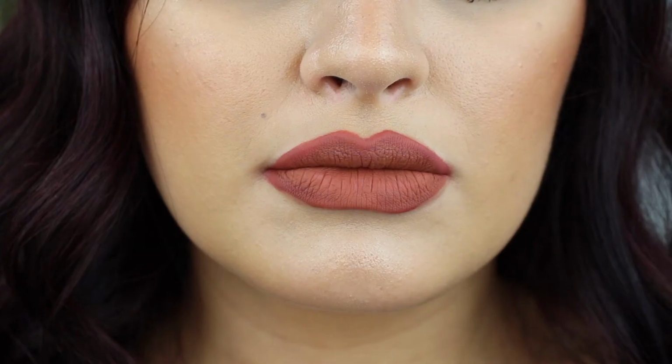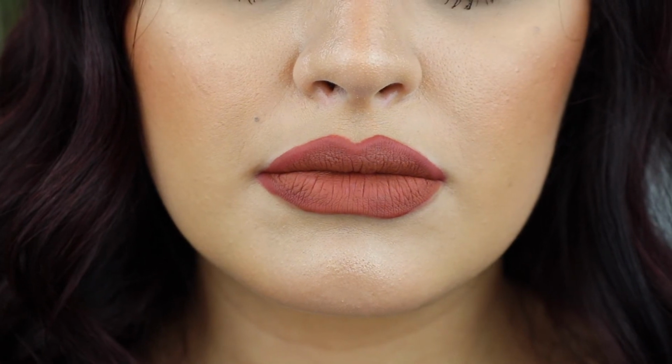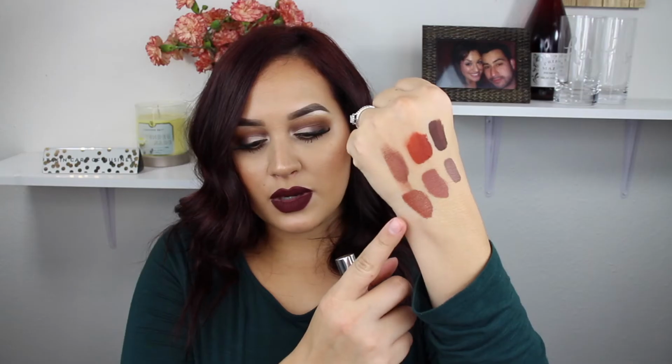So this next one is from Anastasia. This is in the shade Ashton, and I've only worn this a handful of times. This is a newer one too, but this is so pretty. It's kind of like a burnt terracotta, reddish shade. It's this one right here. I wore this maybe 3 or 4 times, and I kid you not, every single time I've worn it out, I have gotten so many compliments on it. It just looks so pretty.